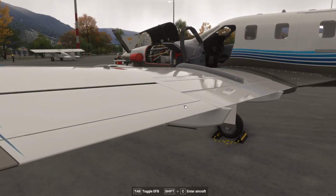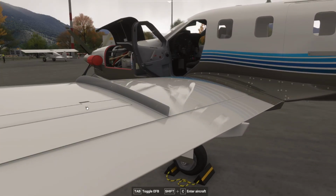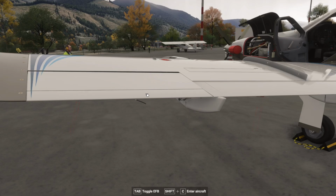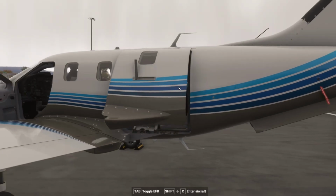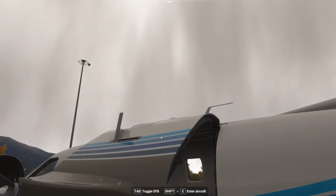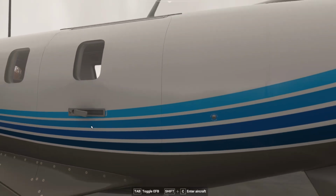I am super excited. What about flight control surfaces? Can we play around with them? I think they just removed the reds again. That's fine. I'm not going to be picky here. I am super excited for this. I can open the cabin door from the outside. There should be rear baggage. Nope. Nope. Okay, my bad. Didn't expect that.